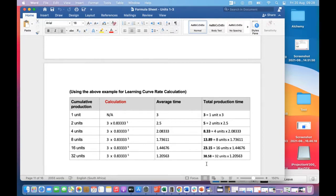If we're going to go to 128, it will be to the power 7. Does it make sense? So here, if we look from here, the calculation, we know the average time is 3 hours, so then the total production time is going to be, because it's 1 unit.